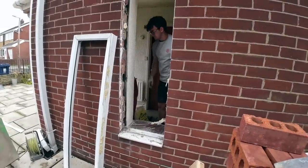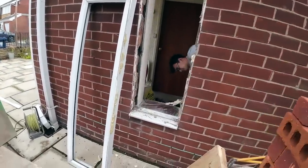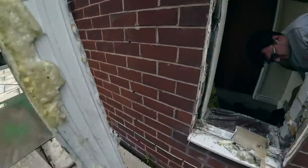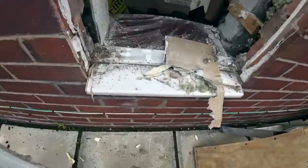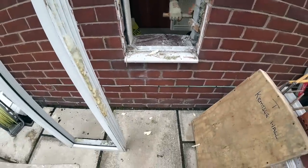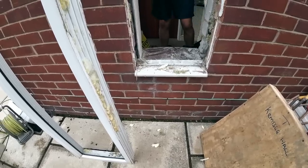That probably won't show up on time lapse because it came out so quick. Bit more dodgy workmanship. We had the rattler ready to take the screws out, but there's no screws in it. No screws whatsoever holding it in. It was wedged in and it wasn't even screwed to the sill. I just gave a couple of taps with the rubber mallet and out it came. Which works for us, but it's not ideal if that's how your windows are fitted.